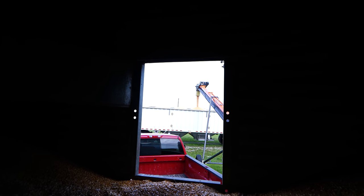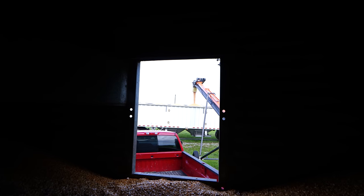The hardest part of the job is done. Just getting the sweep auger in the bin is pretty much the majority of the legwork. Unfortunately, it looks like Jeff's about full and the bin has not quit running completely. So I'm probably not gonna be able to get the sweep auger installed all the way today. There's a little hole in the center of the sump there that the sweep auger sits in. When there's too much corn running through, I can't line it up. So I've got it sitting here ready to be put in. Just not gonna be able to do it today, I don't think.